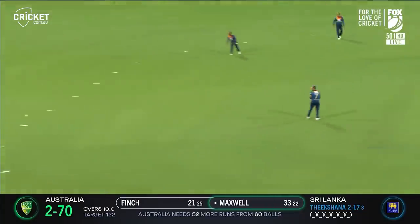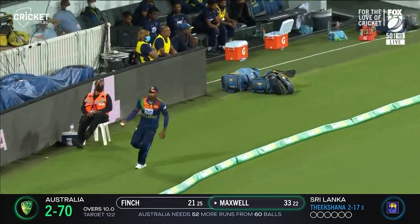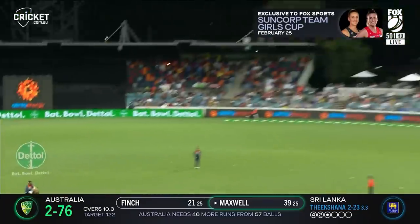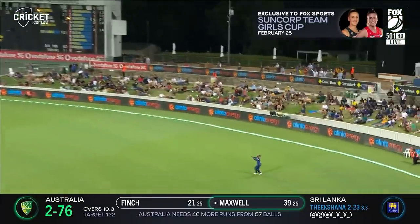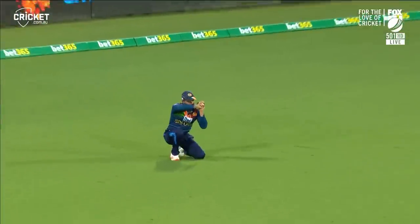Teague Sharnika for his last over. So shot. He's absolutely hammered that as well. He can do it left-handed, right-handed. There you go. Could be the end of Maxwell. It is. Teague Sharnika gets his third.